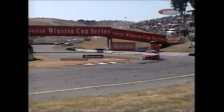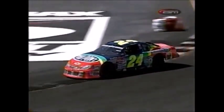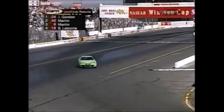Well, he was born in Vallejo, California, not too far from Sears Point, and the hometown fans are loving it. The people gathered around us here have their arms in the air cheering for Jeff Gordon. But let's see if he can make it. He's through corner number 11, still appears to have adequate power. And Jeff Gordon comes down and wins his 6th consecutive road course race at Sears Point International Raceway, beating Sterling Marlin and Mark Martin by 4 seconds.